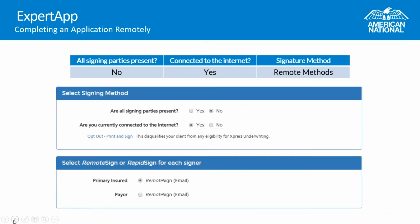When you do that, you're going to be presented with a couple of different options. One of which is, are all signing parties present? And of course, with our social distancing, you would answer no. You do need to be connected to the internet in order to use what we call our remote signature process. So all parties of the contract would need to go through this process, but it's actually very, very quick.